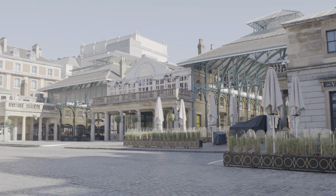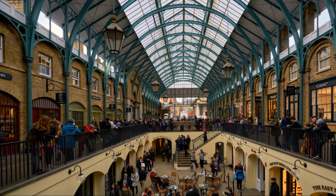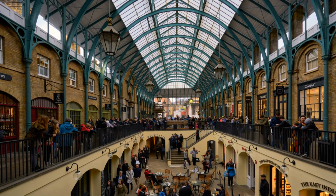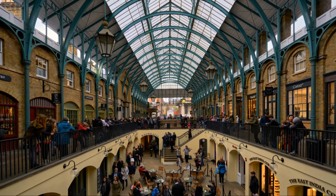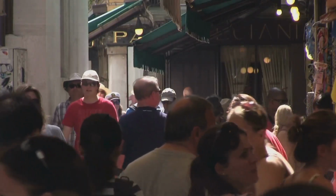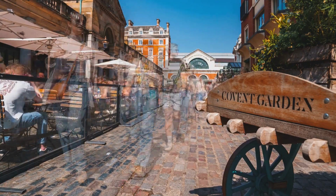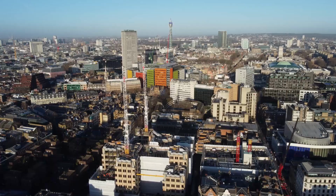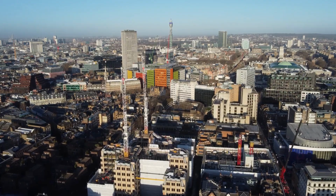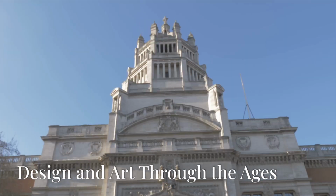Next up, we're heading to Covent Garden, one of London's most vibrant and historic districts. This bustling area is a feast for the senses, with street performers, boutique shops, and of course the iconic Covent Garden Market. Pop into the market for unique souvenirs, artisan crafts, and delicious treats. Then grab a coffee and watch the talented street performers work their magic. From musicians to magicians to living statues, there's always something to entertain you in Covent Garden.